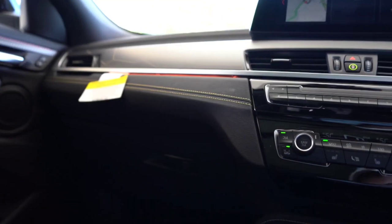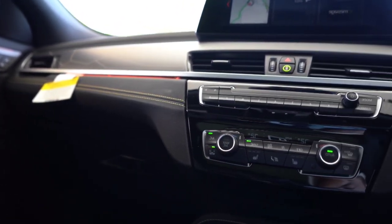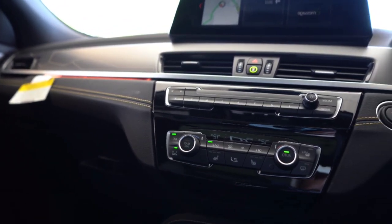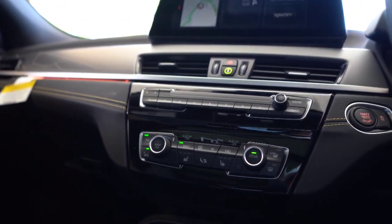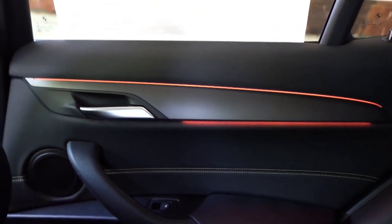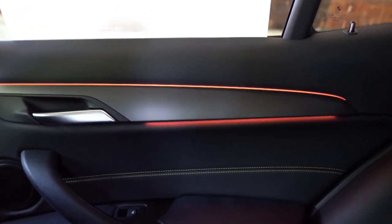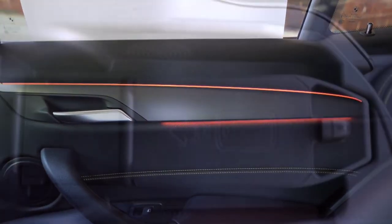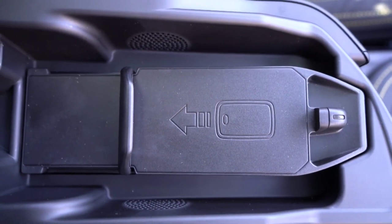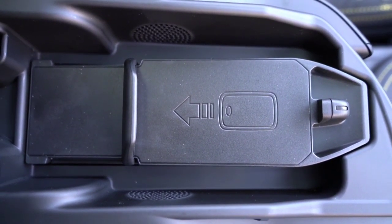Dual zone climate control, so both driver and passenger can set their own temperatures. That does come standard. Ambient lighting coming with the convenience and premium packages. That is going to be there for you as well. And I'll see if I can pull into a shaded area here to show you guys. So always love the ambient lighting in Mercedes and BMW specifically. They always do a very good job with that. Wireless phone charger goes for $500. If you wanted that, that's going to be found just underneath of the center armrest there, actually.